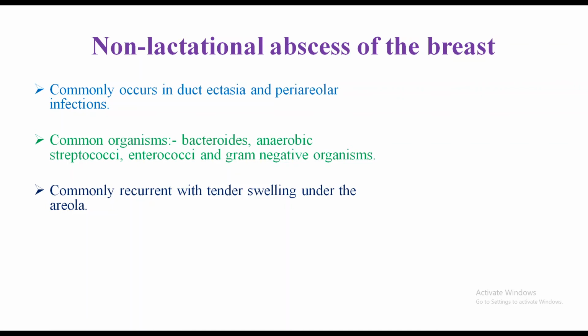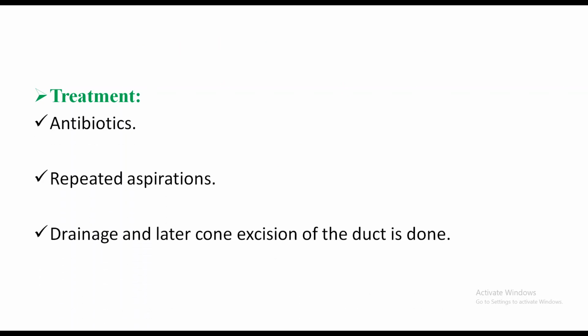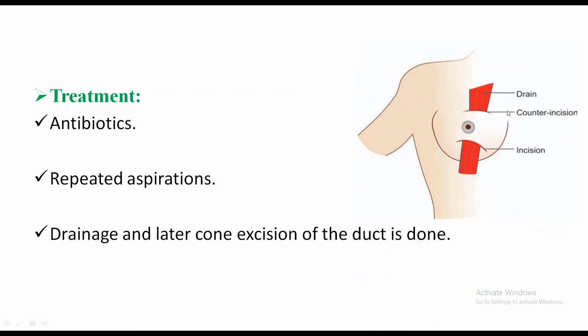The non-lactational abscess of the breast commonly occurs in duct ectasia and periareolar infections. The common organisms in this are bacteroides, anaerobic streptococci, enterococci, and gram-negative organisms. Commonly a recurrent and tender swelling under the areola is the feature of this. The treatment is again antibiotics, repeated aspiration, drainage, and maybe later you can do a cone excision of the breast.